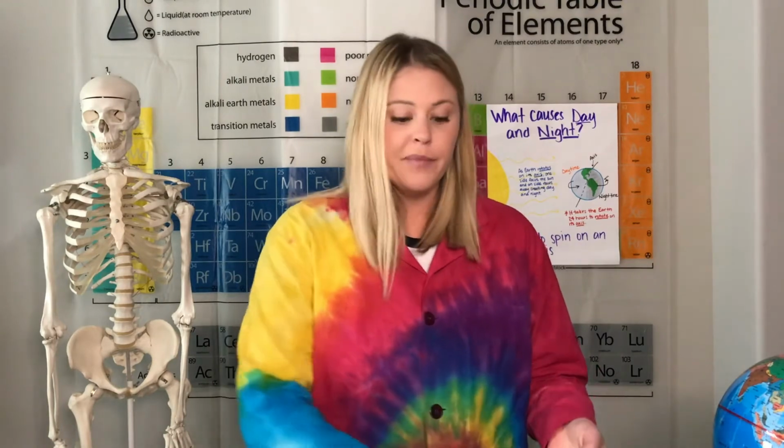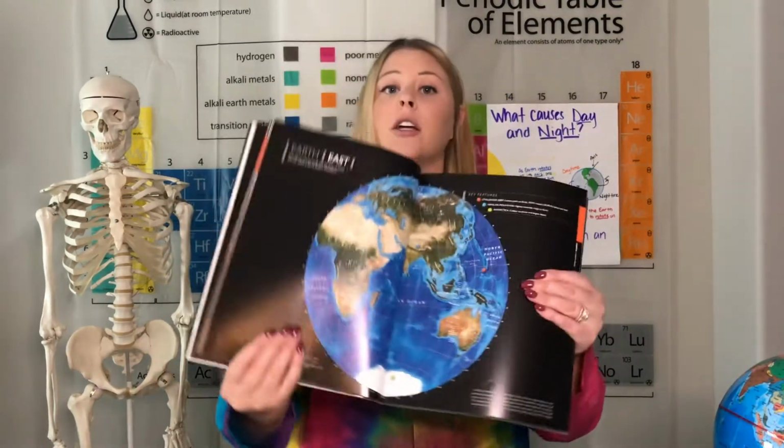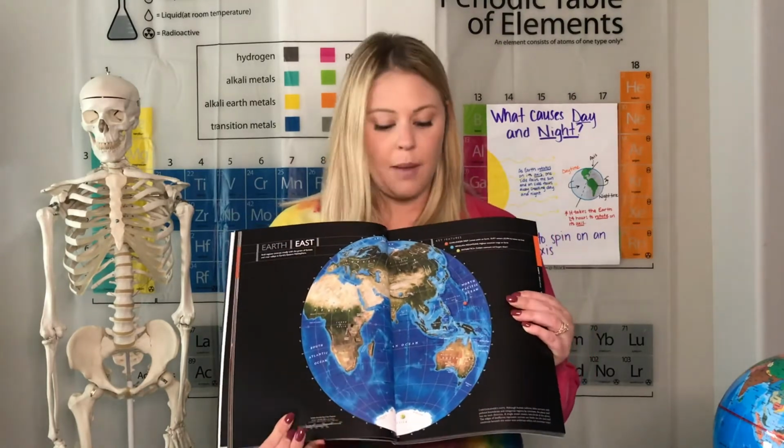And so we're going to focus on a few things today, scientists. We're going to focus on day, night, axis, and rotation. Those are our 4 keywords today. So I'm going to show you a really quick picture of Earth. Now, you might be familiar with Earth. What do you notice about Earth?